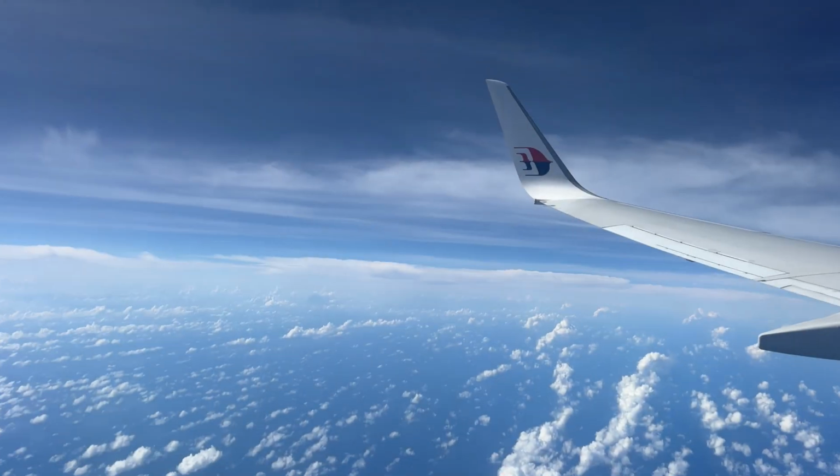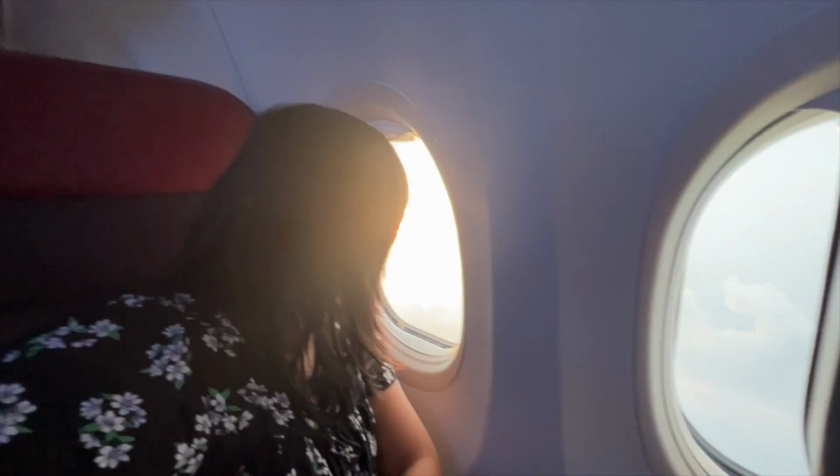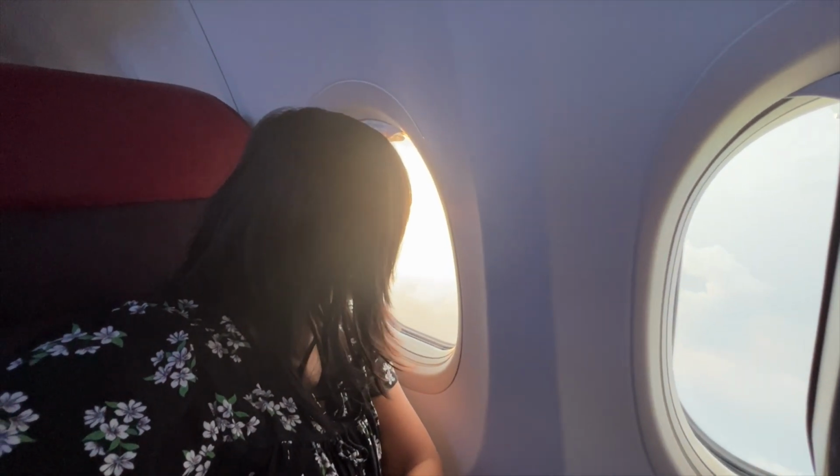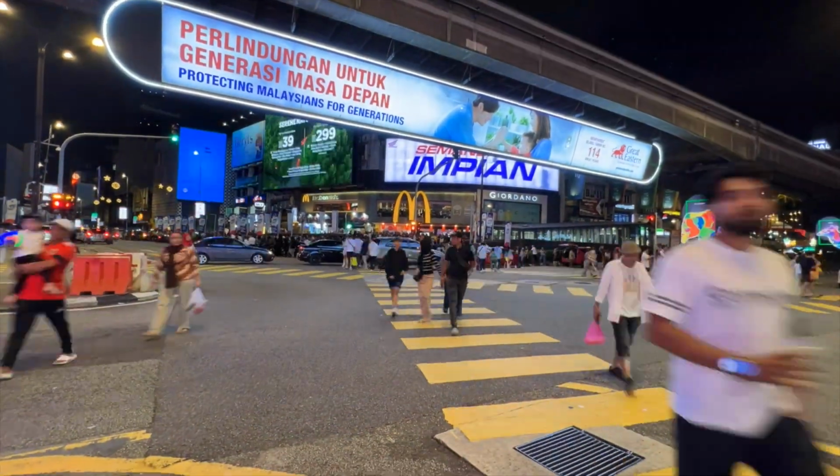I took a direct flight from Bangalore to Kuala Lumpur. It was a 4-hour flight, and you get direct flights to Kuala Lumpur from almost all major cities in India. And I'm saying Kuala Lumpur because that's generally the first stop for most people who are visiting Malaysia.